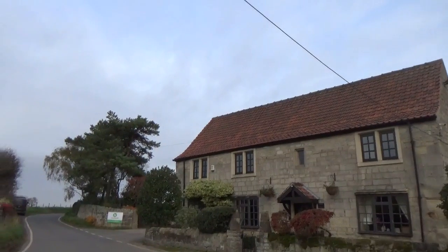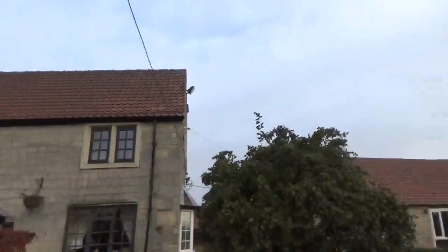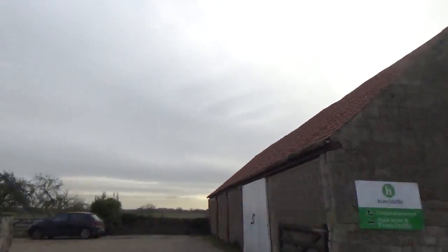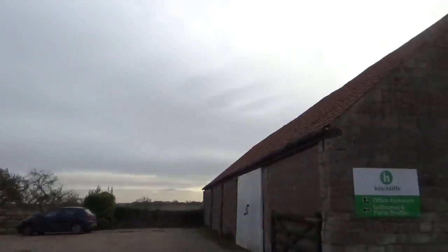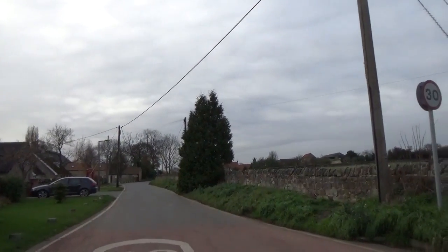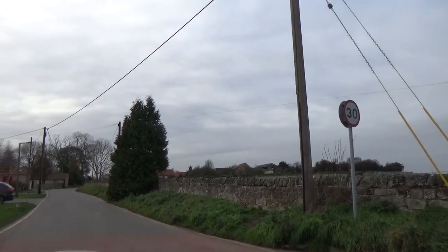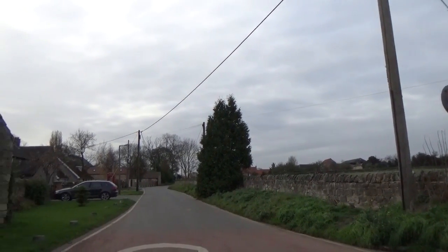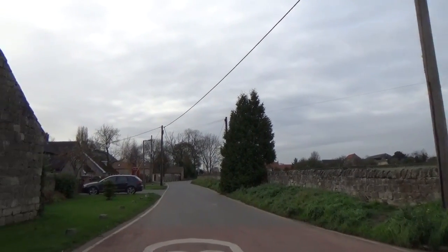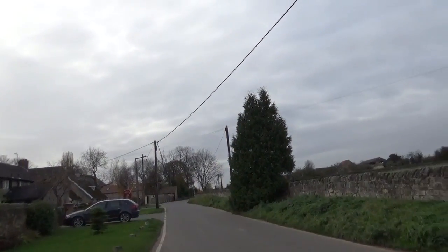So this is really the end of Slade Hooton here. Sort of winds away there. See some sort of farm building there. So I'm going to stop at this point. That's the end of my tour. I hope you enjoyed this short video with Brookhouse and Slade Hooton. Gives you an idea of some of the beautiful countryside around here. It's a shame that our local councils don't promote it better.